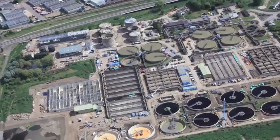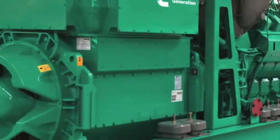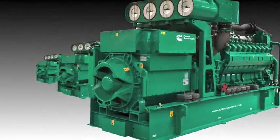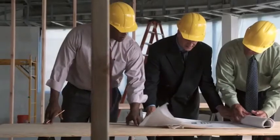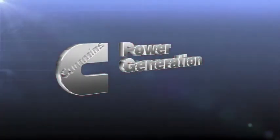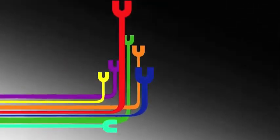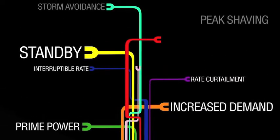We see a water and wastewater treatment plant, the largest in the UK, using Cummins Power Generation generator sets that run on biogas fuel, providing combined heat and power for its daily operations. And tomorrow? Tomorrow we'll continue to help our customers become what they want to be, because this is Cummins Power Generation. Today, as in the past, we are committed to helping customers have the power they need to be successful.